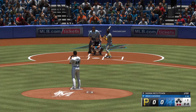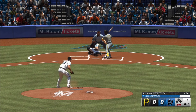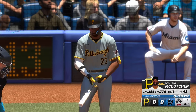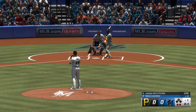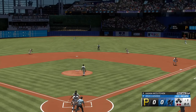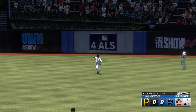And now it's Andrew McCutchen. And there's a strike. Good heater at 98. McCutchen starting as the designated hitter, a member of the 2000 hit club. Can't forget to mention he's a former MVP. Shoots a line drive single into right center, and that keeps the inning going.